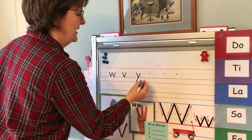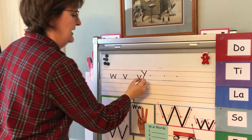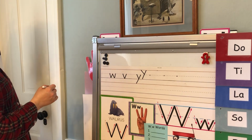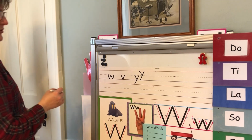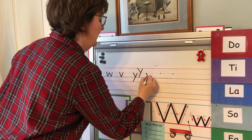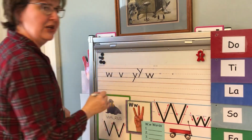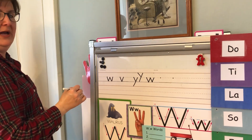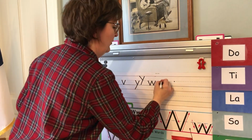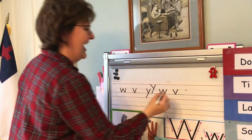Sometimes I see our Y's looking like this. Is that how we make a lowercase y? No, don't do that. Now let's try a W again. Boys and girls, I'm writing slow. Are you writing slow? I hope so. Now your V. And now your Y.